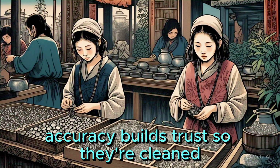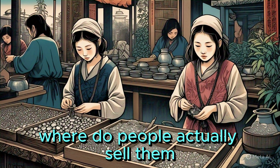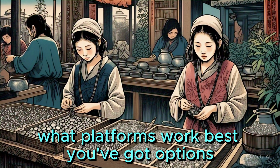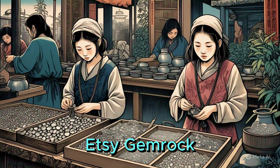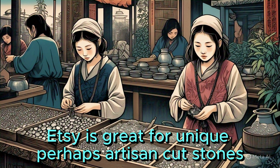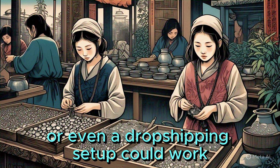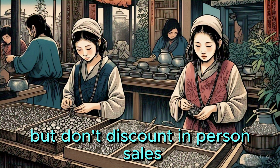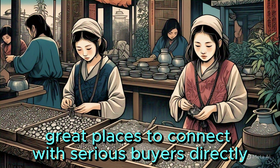Accuracy builds trust. So they're cleaned, certified, photographed. Where do people actually sell them? What platforms work best? You've got options. Online marketplaces like eBay, Etsy, and Gemrock auctions are popular for selling individual pieces. Etsy's great for unique, perhaps artisan-cut stones. If you have more inventory, maybe your own website, or even a dropshipping setup could work, but don't discount in-person sales. Gem shows and trade fairs are great places to connect with serious buyers directly.